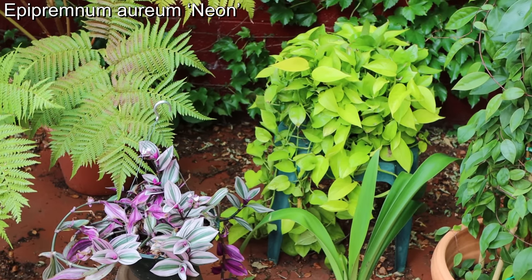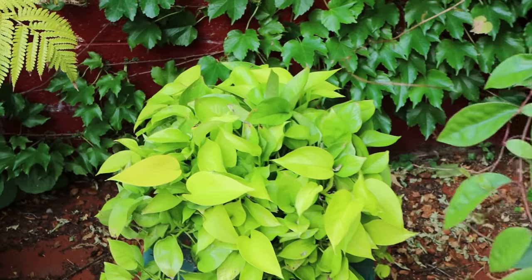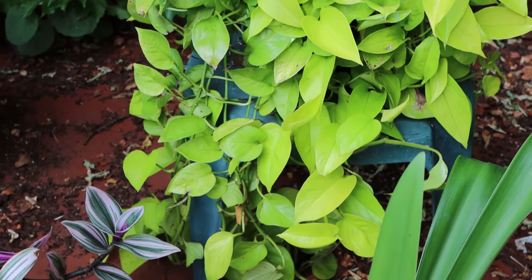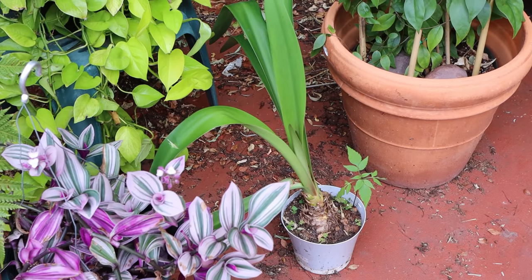Some neon pothos. Who doesn't love some electric green pothos? Some people don't. Talk to those people. I know I've made some derogatory comments about pothos, but they're very reliable and hardy and they grow well, so I'll tolerate them. Otherwise, I wouldn't. And an amaryllis. Nothing too exciting.